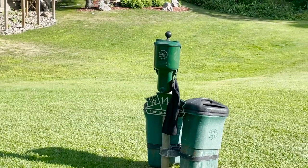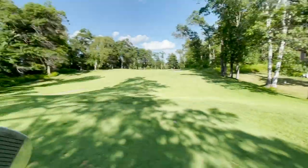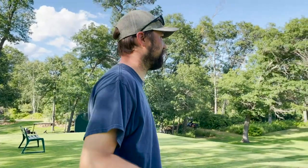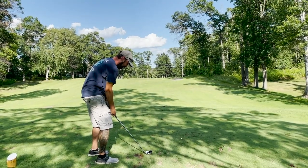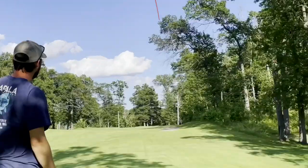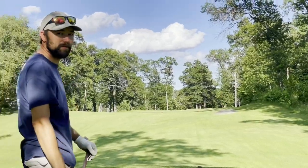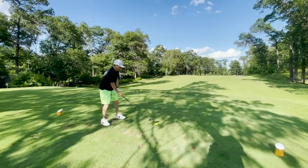Hole 14, we got a par 3, 155 yards. What are you going with? I'm cranking a 7. Are you actually? I probably shouldn't be, but I'm gonna. That's what I'm using. I'm about to go grab my 3-wood. Short? Yeah, but longer. I'm gonna go grab my 3-wood.